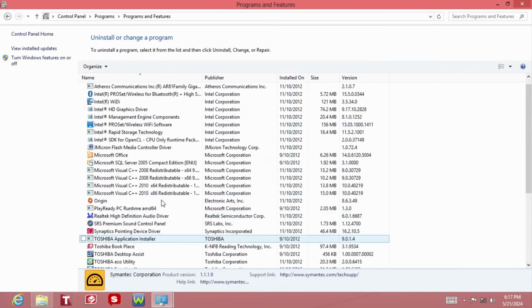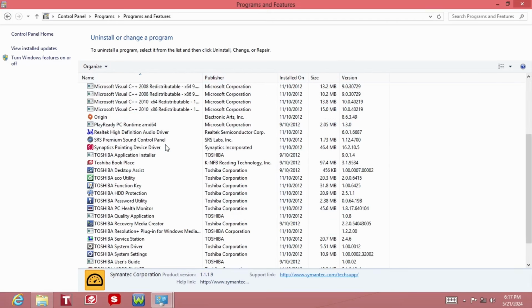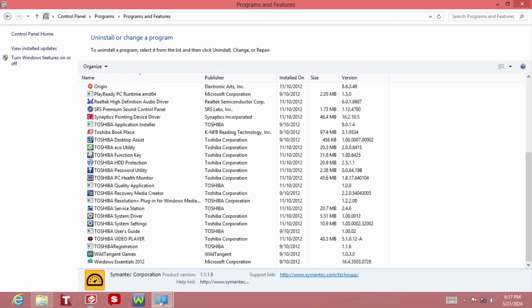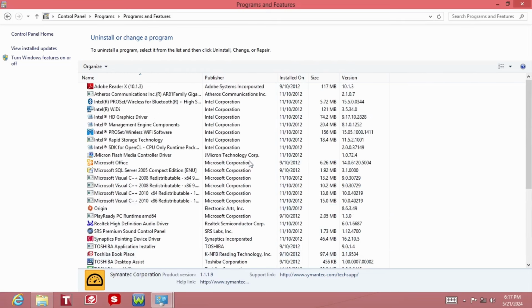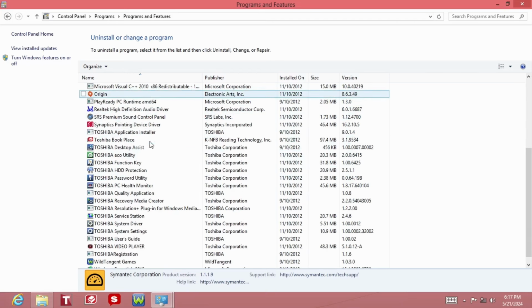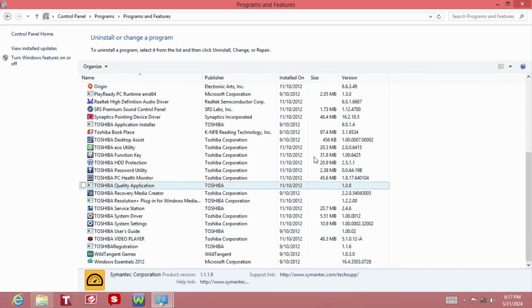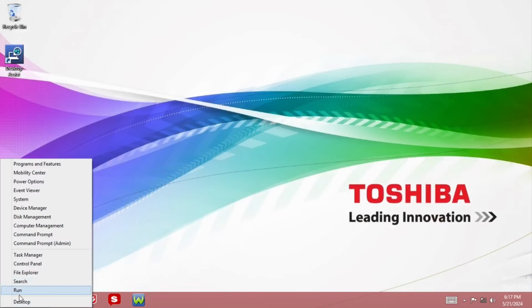Anyways, you guys can see that there's an old Adobe Reader on here as well, and it's not that badly bloated. It's mainly just Norton and Toshiba stuff. Honestly, Toshiba is not the worst, I would say. It also has Office, I see. It has a lot of Intel stuff, which is normal. It has Origin for some reason, which is interesting. But not too bad. And it does have Wild Tangent, which is pretty cool, because those games seem to go on every single computer.